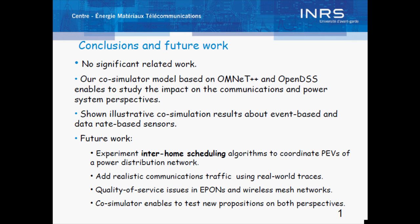Smart grid is all about controlling the power distribution network by using advanced communications and sensor technologies. In previous works, no significant large-scale co-simulation model has been done to study the impact on both perspectives. We use OMNeT++ and OpenDSS to co-simulate a power distribution network of 300 customer households, using converged fiber-wireless technologies to reactively control electric vehicle charging. We did an illustrative co-simulation comparison of event-based and data rate-based sensors.